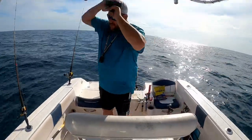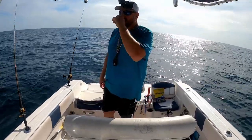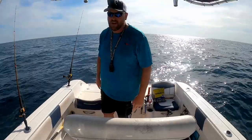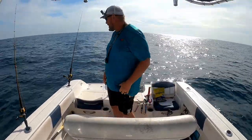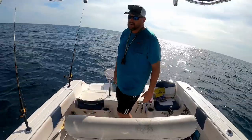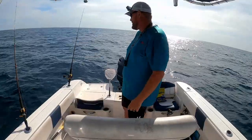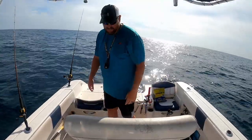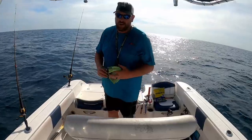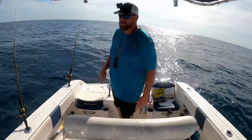Well, we made another move. I think we're about 16, 17 miles out, because it didn't seem too bad. Our friend Eric already hooked up, but lost it. So we're dropping lines down to see if we can. You hooked up? Oh. Got chum out, and we'll see if we can't wrap up this Atlantic red snapper trip.